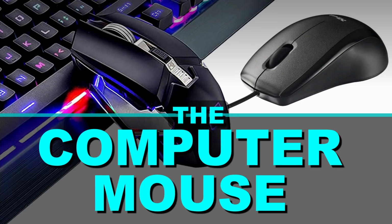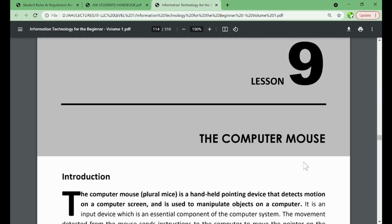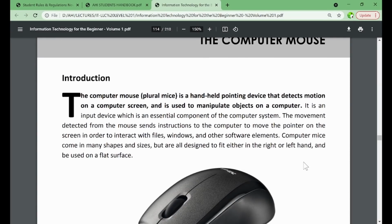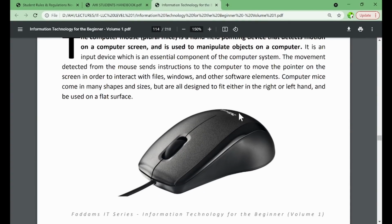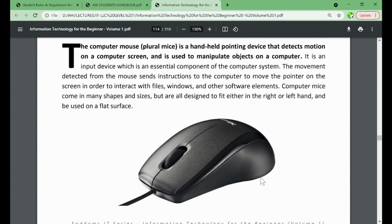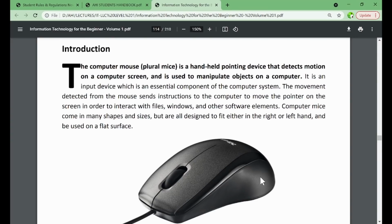Alright, so this morning we want to start our lesson on the computer mouse. I told you the last time that there is a lot to learn about the computer mouse, and if you think you are a master of the mouse, wait until you discover so many things you don't know. Introduction. It says that the computer mouse, in brackets, plural, mice. So when you see mouse, and there are more than one, you can call them mouses. So plural is what? Mice.